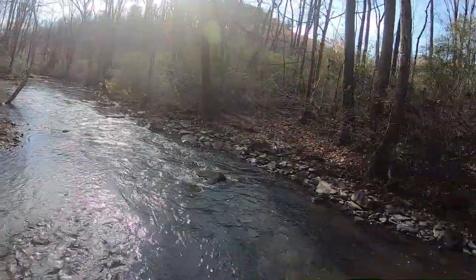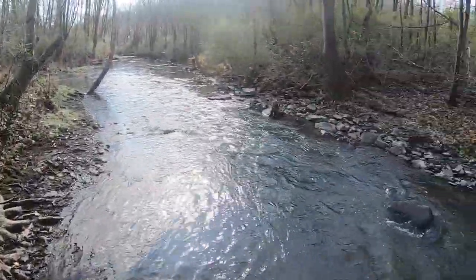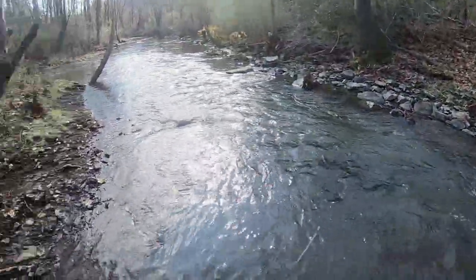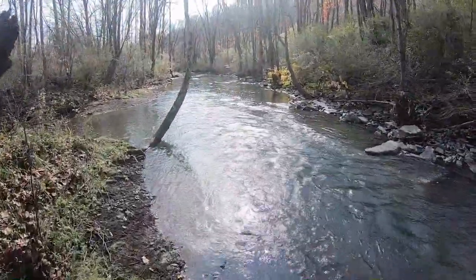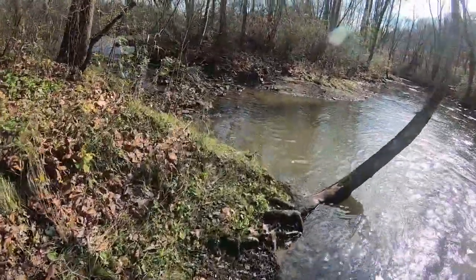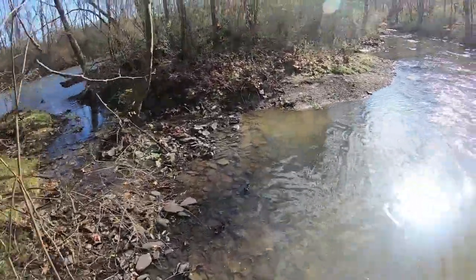All right, so we followed the Mid-State Trail back about probably like 2 miles maybe. We just waded across soaking wet. I mean, I have waders on, but you know what I mean. Waded across the river at a semi-shallow point. We're back to this first little side channel we started at. So overall in the day, we got 4 really nice wild brown trout here on the Little Juniata River, the Little J.